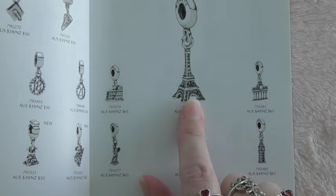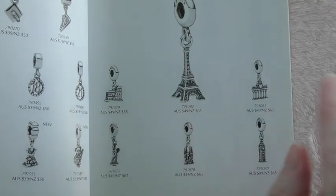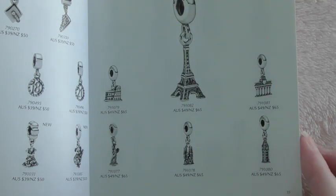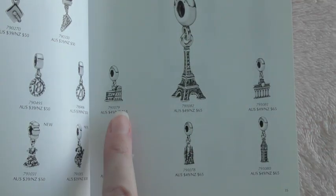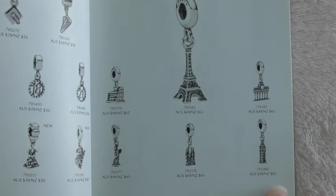That's interesting that we had the original Paris dangle, but we have also had the two-tone version here. Lots and lots of beautiful old travel charms.